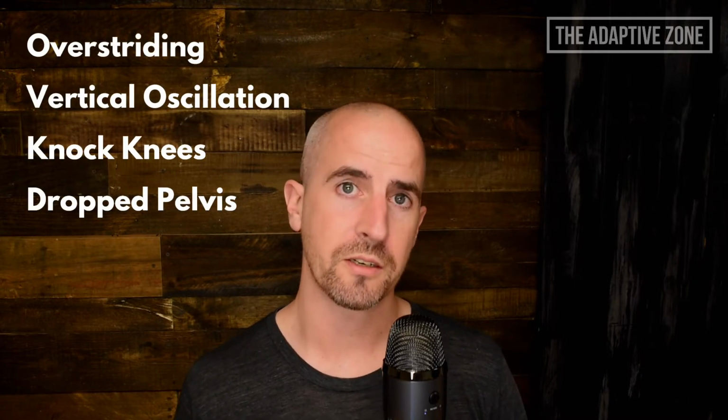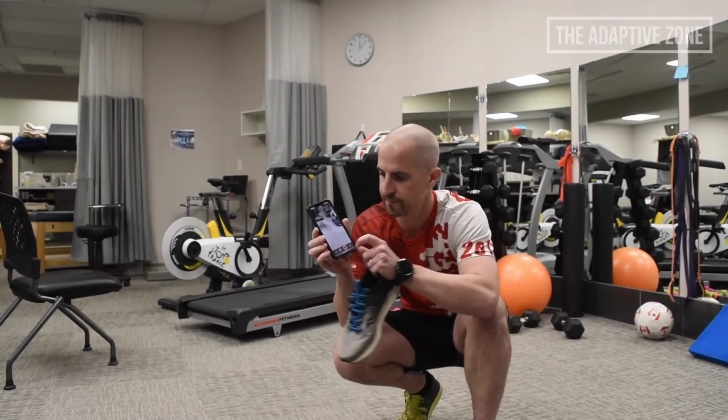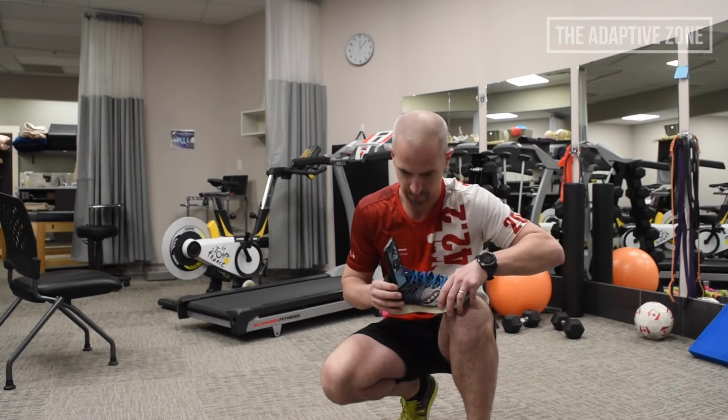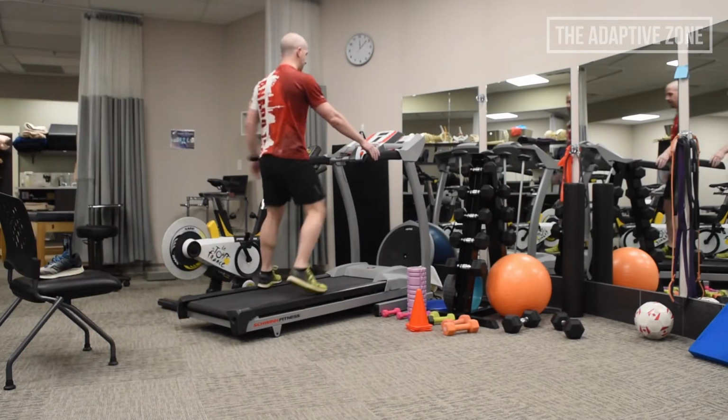Next up, we're going to look for knock-knee running and pelvic drop. To do that, we need a video from behind. So just grab your phone, stick it in the shoe again, and put it on a chair directly behind the treadmill this time. You can run at the same pace as before, take the video and shoot it in slow-mo if you have that option on your phone.